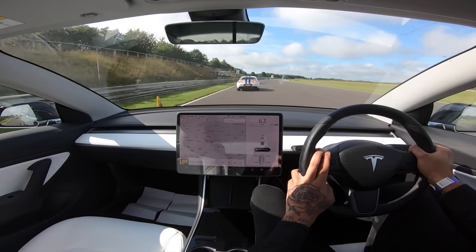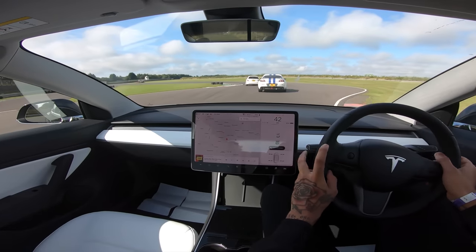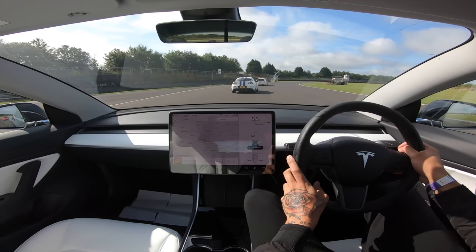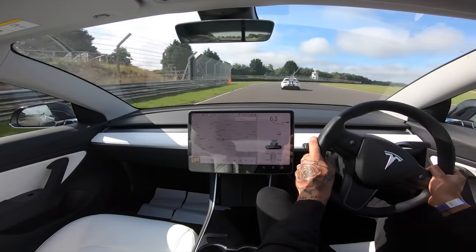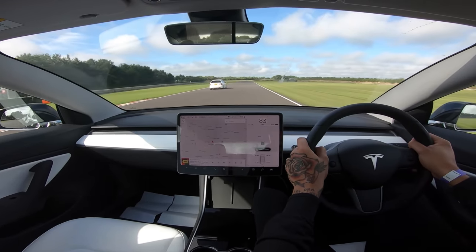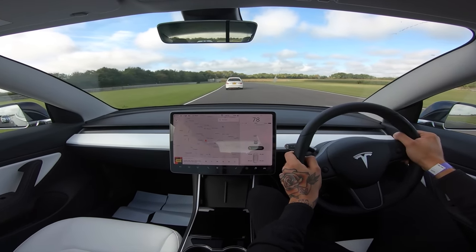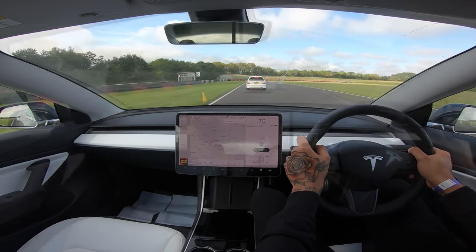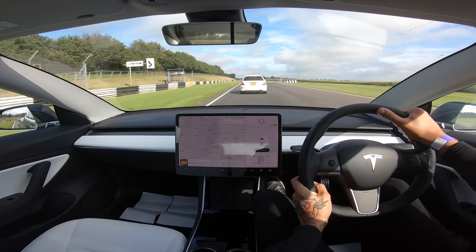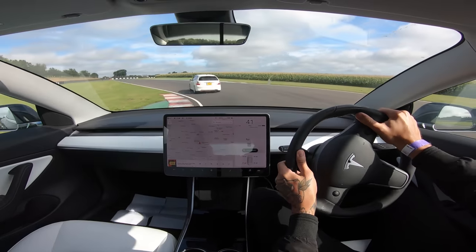We've got to get in behind everyone. You can't overtake, obviously, at the corners or around the corners, so we've got to be a little bit careful on that. Here comes the Model 3, though. Come on, Type R, you got this. I don't know why it's still got the emergency brake on. That's weird.